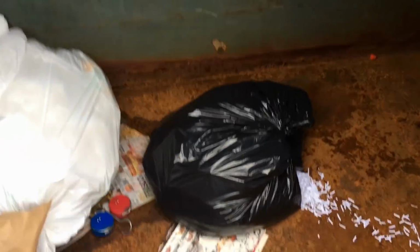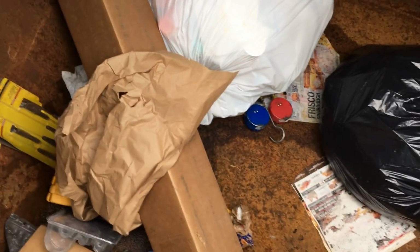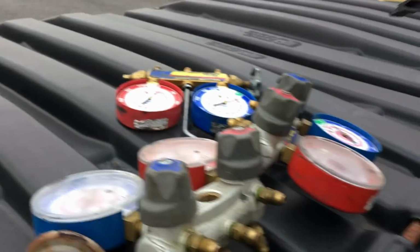Gauges up there. Is that copper? I think I see some copper. And some more gauges. And some more gauges. Sweet. That is brass. Brass with some copper on it. Nice gauge set there. That's three gauges.